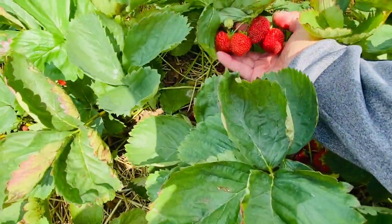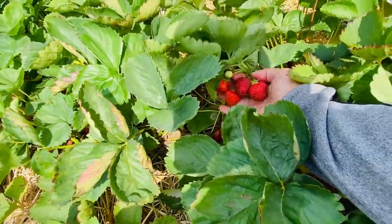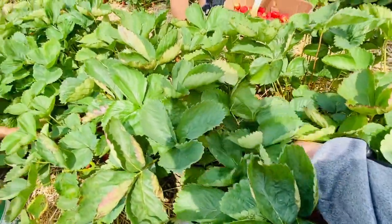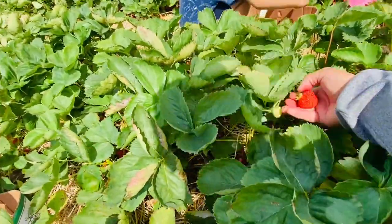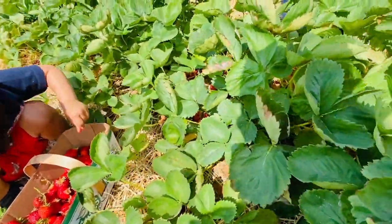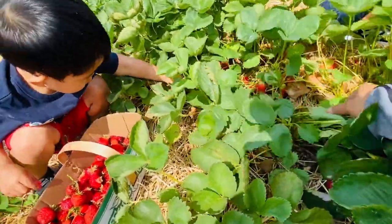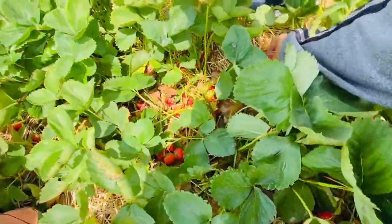Look at this, see? It's in one bundle here. There you go. You see? Yeah, you might find like 2, 3, 4 of them in one spot.